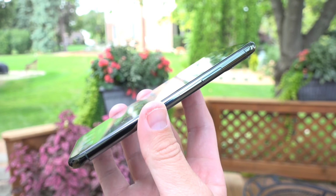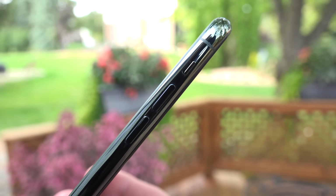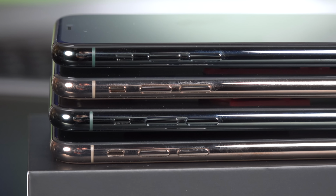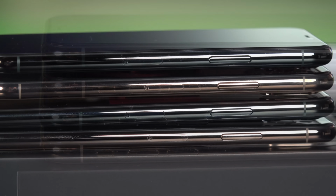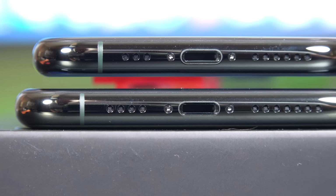The buttons on the sides of the phones also get a slight tweak here. The design is the same, so we still have our sleep-wake power button along the right side, the volume controls, and the mute switch along the left side, along with the SIM tray, but all of these have been slid down just a little bit with the new generation. Visually, not much has changed at the bottom of the phone.